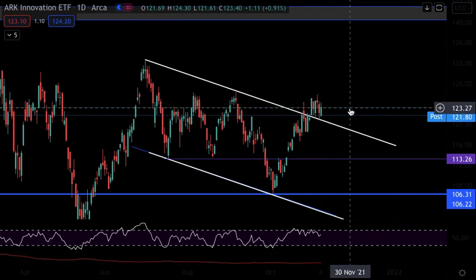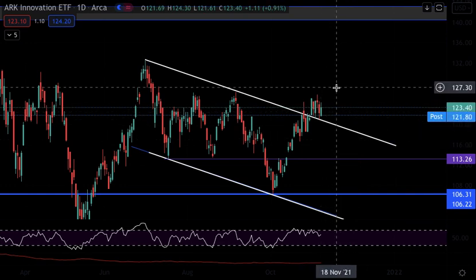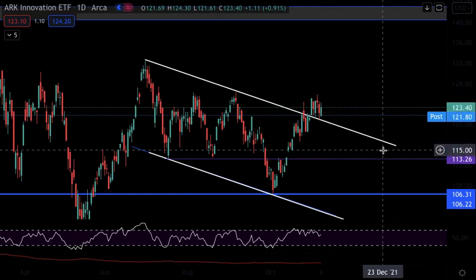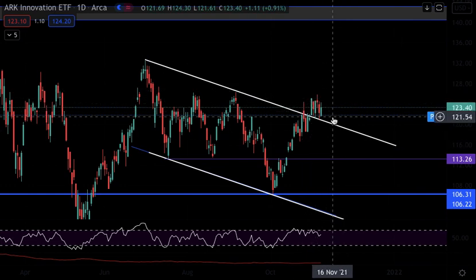So, like I said in the beginning of the video, cash is a position. Sometimes these stocks and ETFs just do stuff like this, and it is what it is. Sometimes you gotta be patient. If you guys got pets, spend time with your pets. Spend time with your kids. I don't know what you got going on, but I don't want you guys to get in a position and take a trade when there's nothing there. Right now, there's nothing here for ARKK just yet.